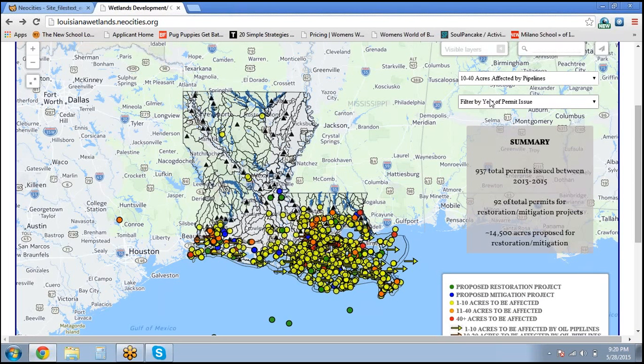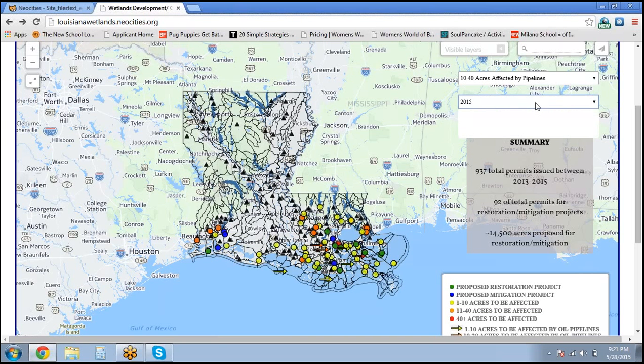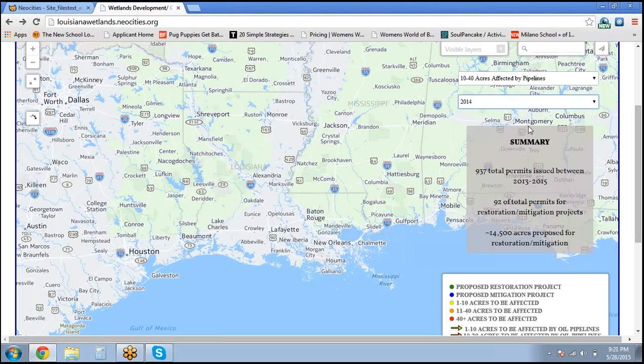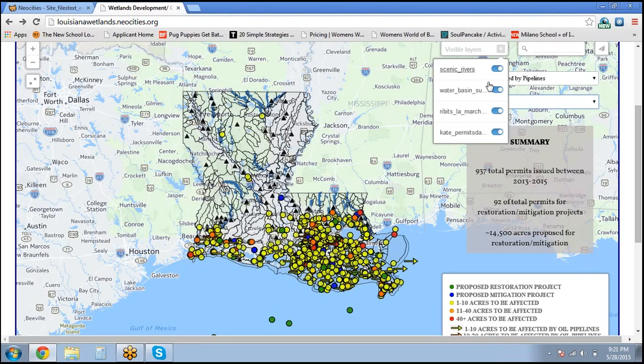Additionally, I added another button by year, because that was another thing we talked about, which would make it easier so you can see which permits are most current. These are all of the ones from 2015. There's the most from 2014, definitely. Underneath it all, there's several layers of the map, and here is where you can turn things on and off.